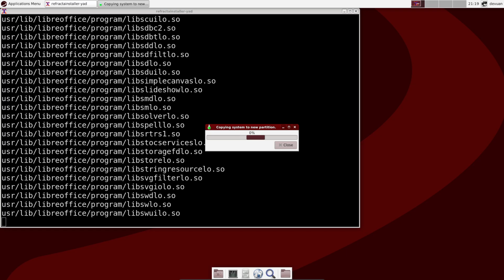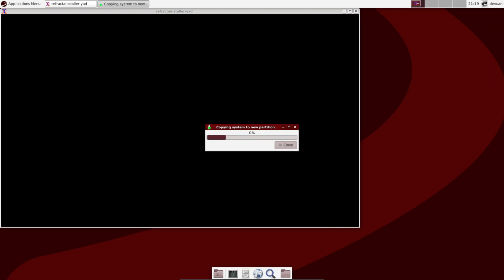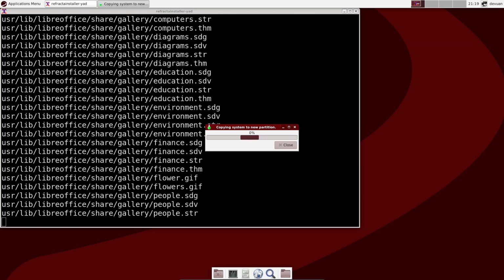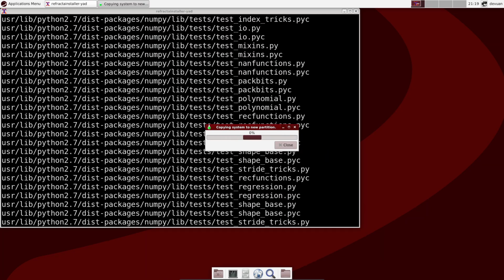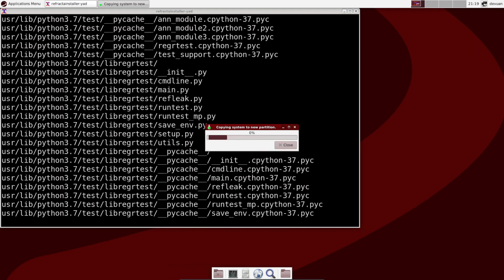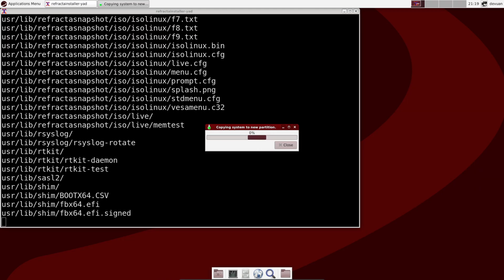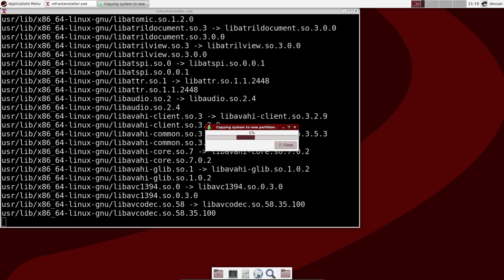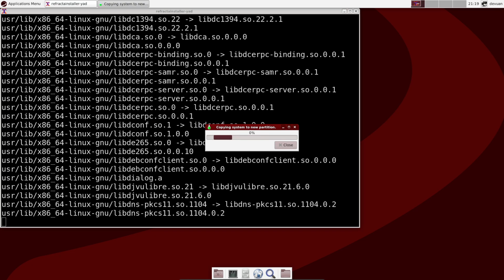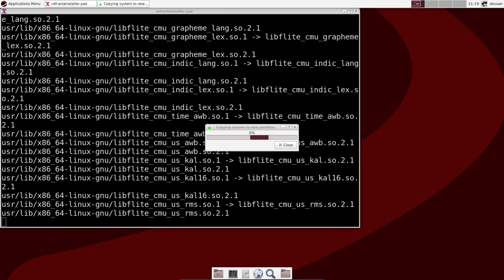But if you're someone who's just used to Windows 10, or if you're the kind of person that actually asks Geek Squad to install Windows 10 for you, then you might have a bad time with this. This might be a little bit too complicated. So I'm going to pause the video while this installer does its thing, and we'll come back when Devuan's installed.